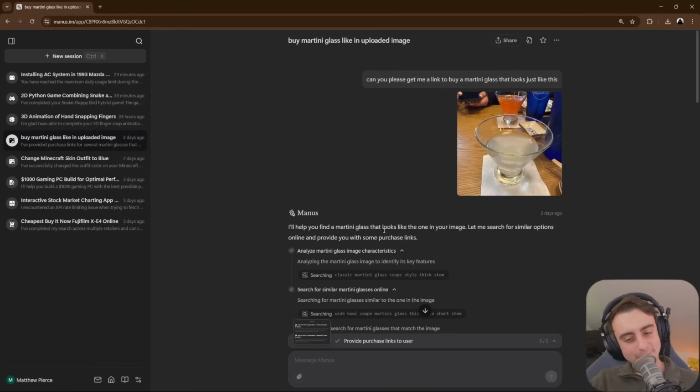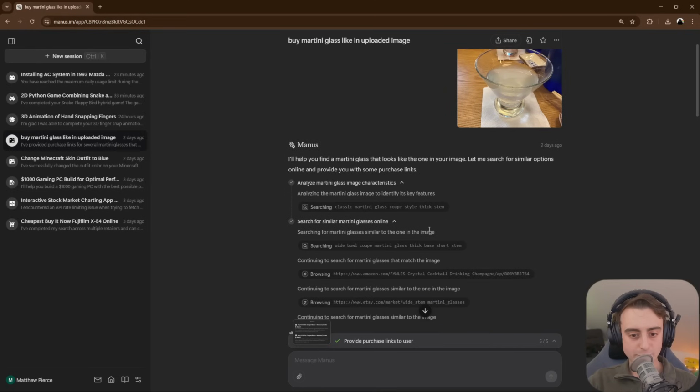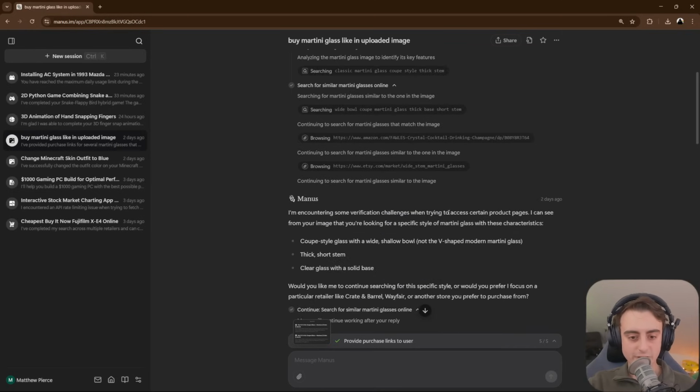Anyways, it says, I'll help you find a Martini glass that looks like the one in your image. Let me search for similar options. So it searches for Martini glass, coupe style, thick stem, all these different kinds. It encountered some verification challenges, unfortunately, exploring these pages, and that's something you'll run into quite frequently.